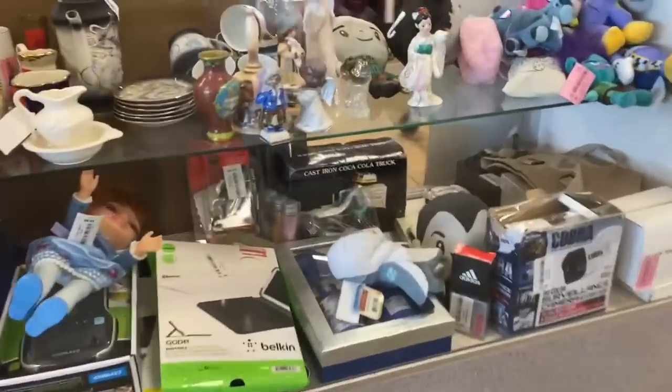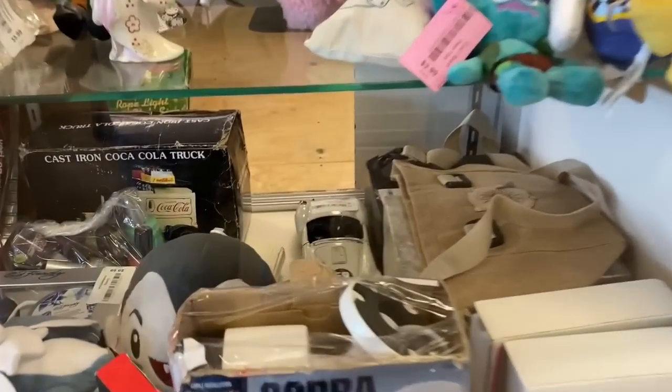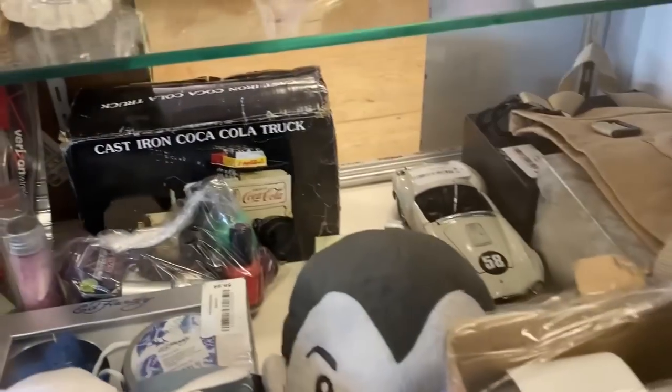All right, kids. You know what time it is. It's time to check the glass case. All right. Anything good in here today? Nothing here. That little die-cast sports car is kind of cool. And nothing in this one either. It's beginning to look a lot like vintage Christmas everywhere I go.